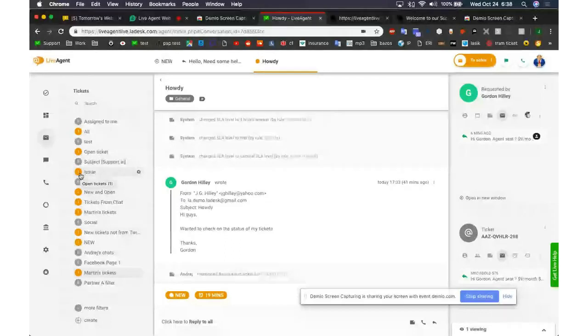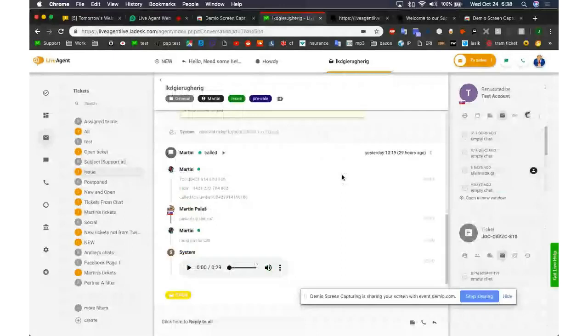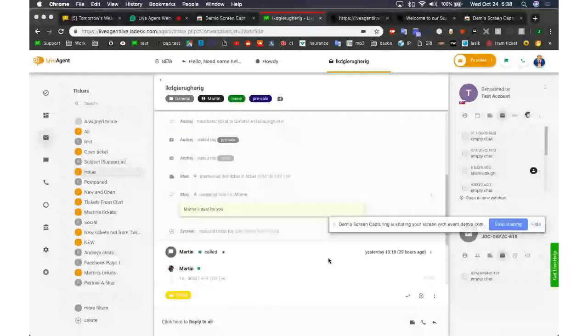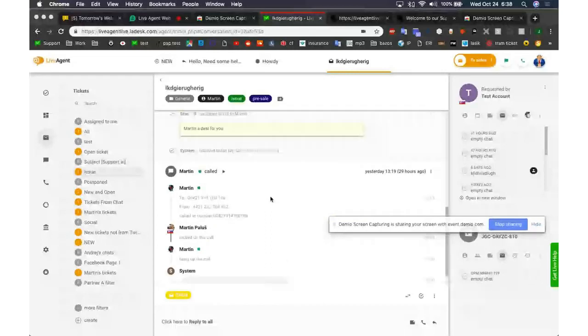So if I click on issue, it will open the ticket that fits the criteria. I see this one that is opened, 29 hours left for me to do something with this ticket. So some SLA rule has been applied to this ticket. We'll get there later to our enterprise level automation. Nonetheless, I can get to a ticket with one click.